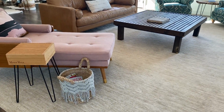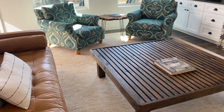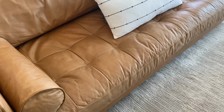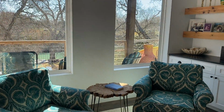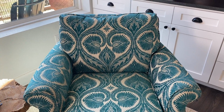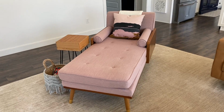Here we have the heart of the home, our family room. I have tried many different area rugs, actually 3 different sofas before falling in love with this leather beauty from Article. My peacock chairs are very old but comfy chairs. I had them reupholstered with this beautiful fabric I found and kept for many years, knowing that it would have a place. The table was made by my stepdad, and the chaise is from Wayfair.